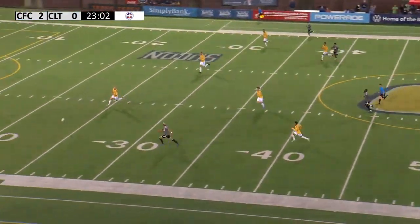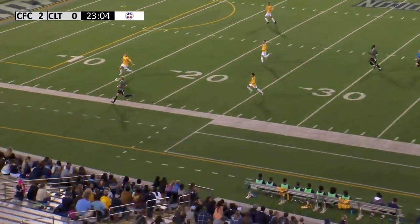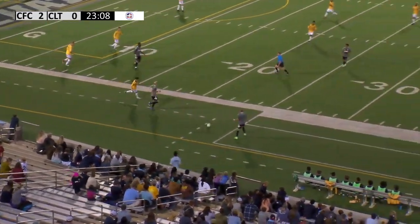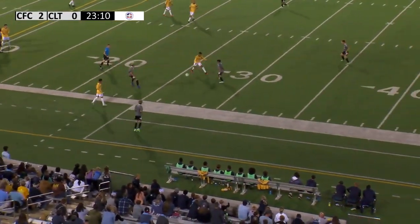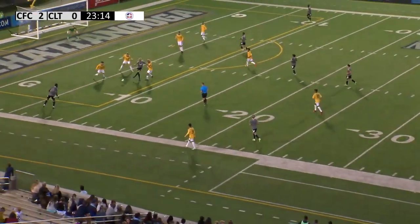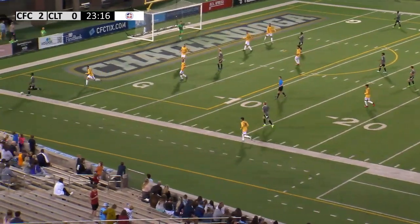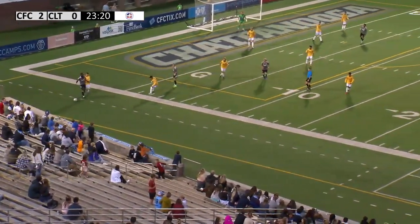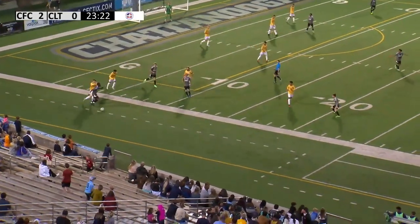You see Charlotte break, Corin chasing that one down. He's got support already. Chattanooga flooding back. Tate Robertson getting back. No, Rodriguez getting back. Battling it down along the close side. Had some space and time there, just couldn't gather it in quickly enough to get an opportunity.